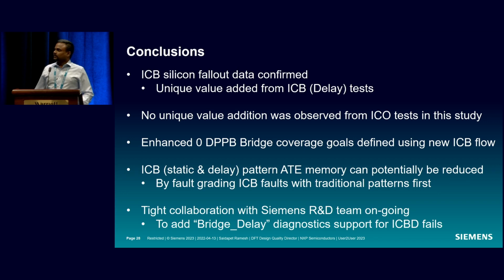And we did not show this data, but obviously while we were evaluating it for the first time, we did not want to directly start fault grading and only run top-off patterns. So we just deployed the entire interconnect bridge and interconnect open pattern set. But there is a very easy opportunity to do fault grading from your traditional patterns and only do top-off patterns and save a lot of vector memory too. So that is ongoing. And like I mentioned in the previous slide, there is very tight collaboration going on between our NXP and Siemens R&D team to add bridge delay diagnostic support.